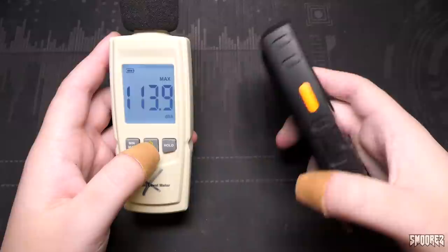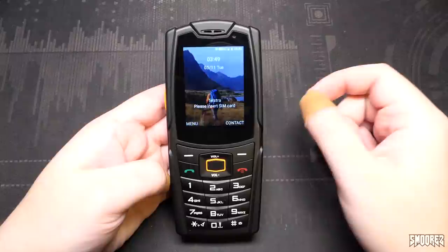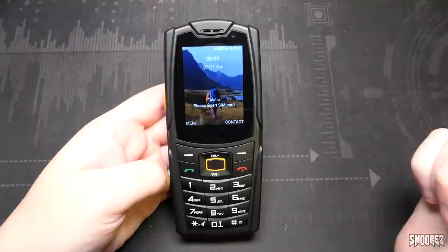Okay, so at this point in time, we've basically looked over all the features of this phone. But as I said during the unboxing of the video, I want to test those JBL Bluetooth headphones out. So I'm going to go ahead and do that now and we'll see how they go. And then we'll continue on with the conclusion, durability test, and teardown for this.